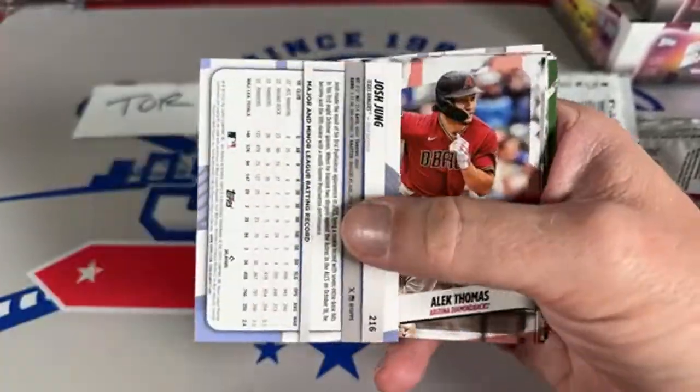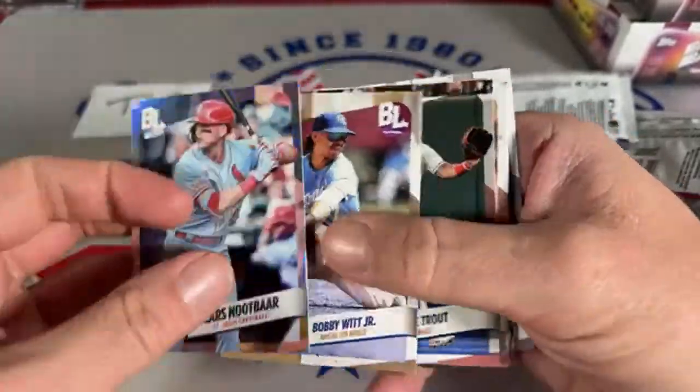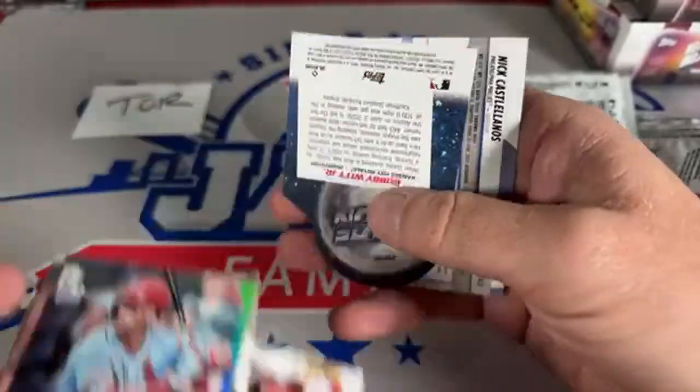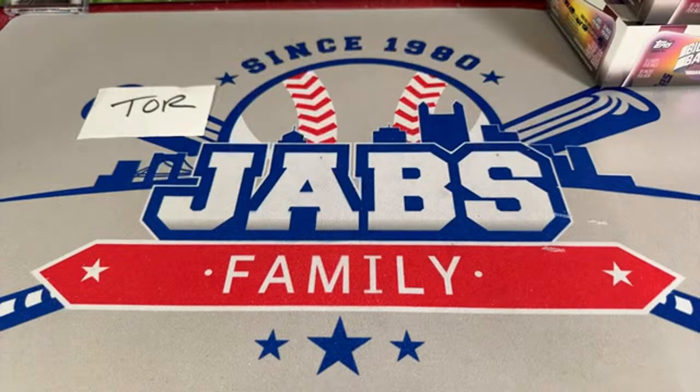So we got an autograph. Here's Josh Young. There's Mookie Betts. And to the moon, Bobby Witt. So box one out of 10's in the books. We've got one auto on the board already.